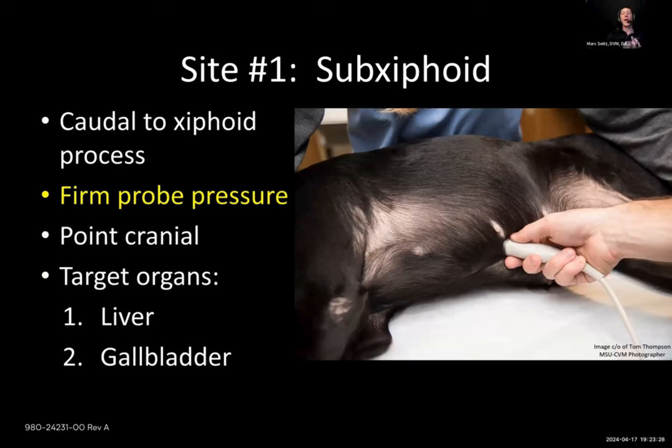So at all these locations, except for the subxiphoid, you want to watch your pressure. But for this one, you actually do have to push in pretty firmly. So what you're going to do is hold the transducer like this. When we're working on top of the animal, I find holding it like a pencil is easier. But when we're down at the umbilicus and subxiphoid, you want to do this because it's going to be more ergonomic for your wrist. You really want to avoid doing this because it's going to tire yourself out.